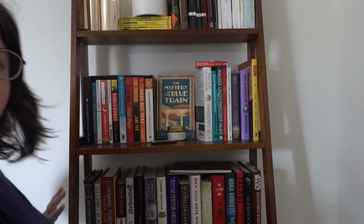And I purposely did that so that when this day came, I would be ready to move this bookshelf to its sisters out in the living room. And this is going to have the big new nice one.